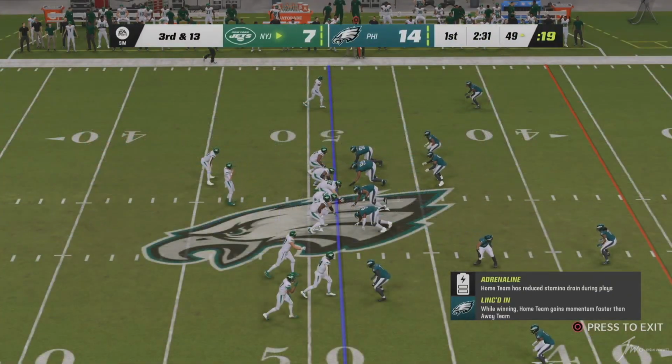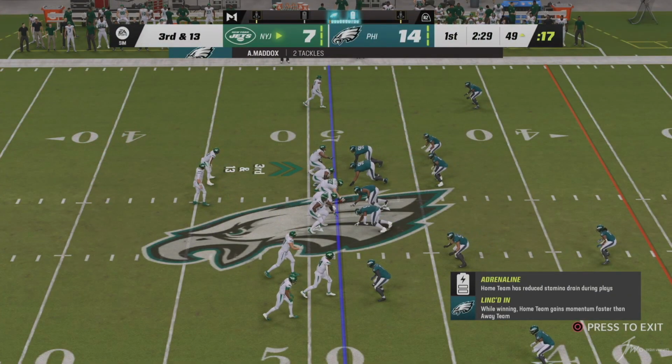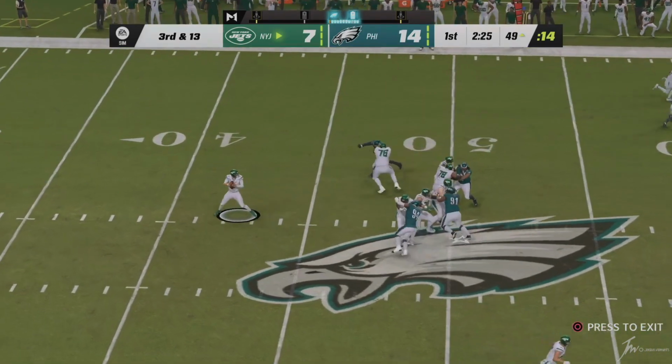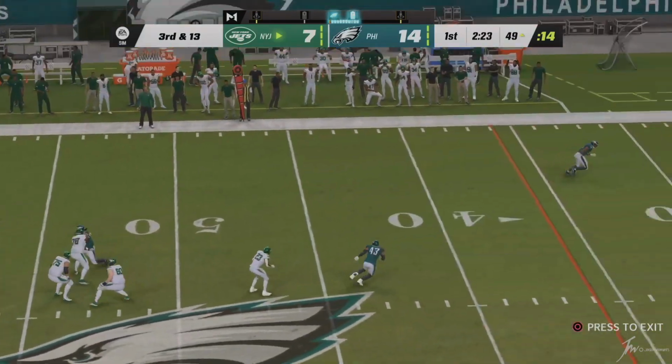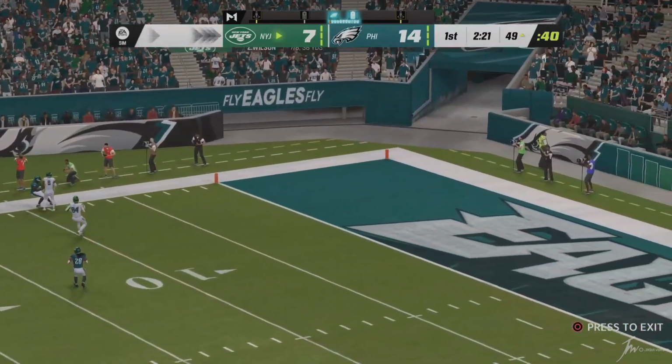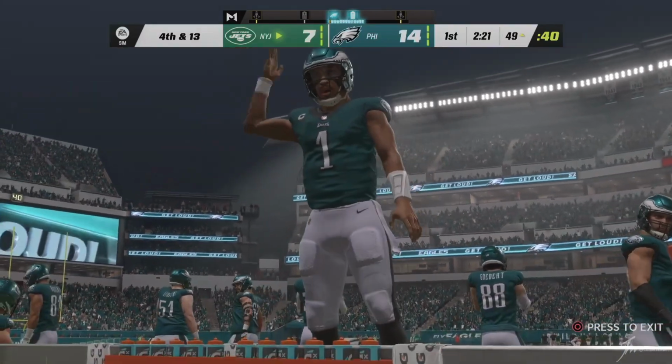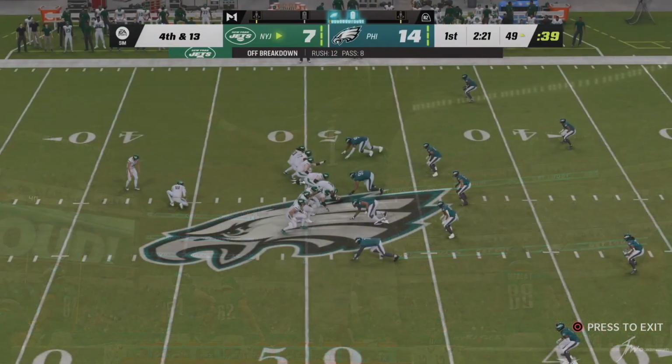So now Wilson and the Jets with a 3rd and long here following the sack. Now on 3rd and long, they'll look to throw. He's going to look deep for more, and that will be incomplete. They weren't scared to let it fly, but it falls to the ground and brings up 4th down.